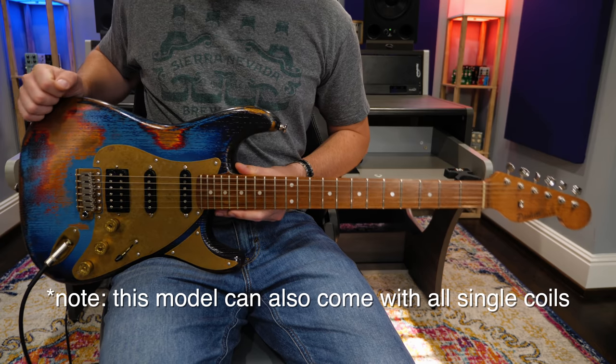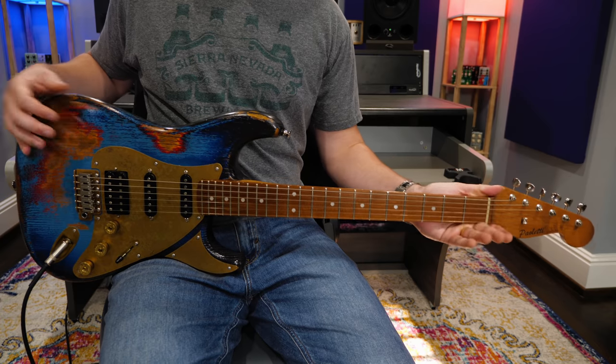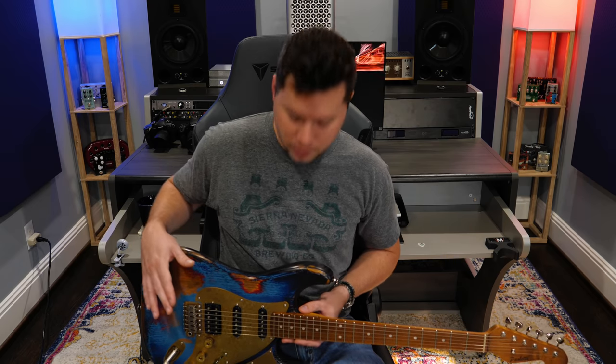No matter what, we're gonna go through all the different tones of this awesome instrument and demonstrate exactly what your guitar can do, and maybe a few things that you didn't consider regarding the tonal options that may be out there for you. This might be the best sounding Strat guitar that I have, and I'm not exaggerating, just listen.